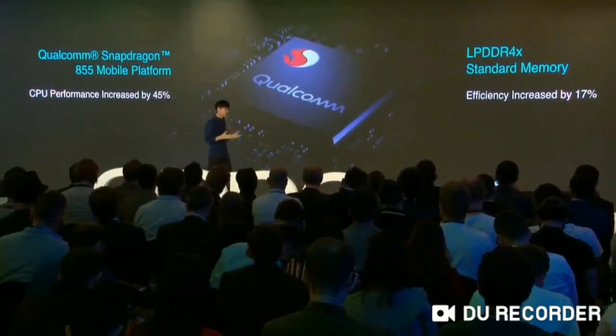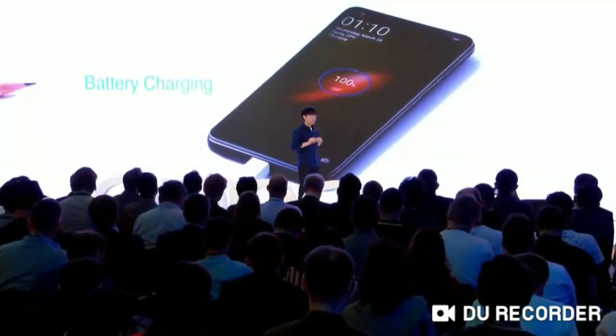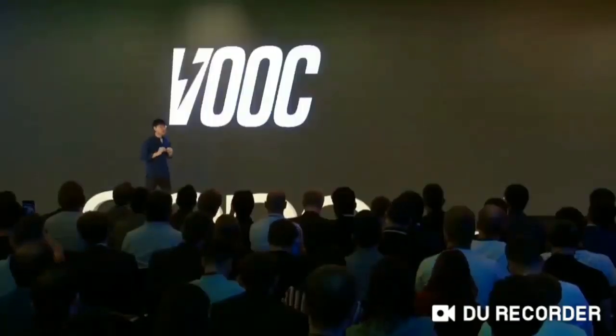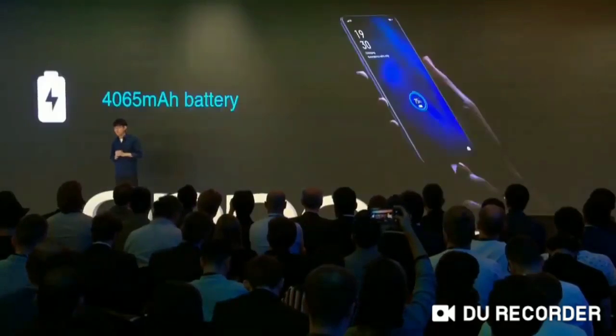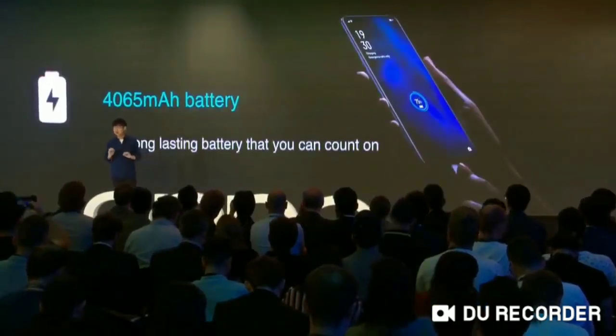Battery charging has always been one of the most defining features of Oppo. And last year, when the whole industry started to focus on fast charging, we launched the highest charging system to 50 watts, our Super VOOC Flash Charge. And today, for the brand new Reno 10 times zoom, we introduced our latest charging system, VOOC 3.0. The Reno 10 times zoom is equipped with a 4065 mAh battery.